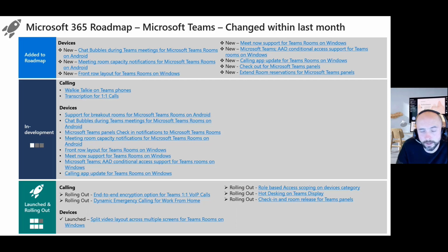If you have 2 or dual screens for Teams rooms on Windows, before you could have one for content and one for video, or the video gallery. Now you can split the video gallery across 2 screens if you're not sharing content, which can really optimize and make best use of dual screens. That's great to see for Teams rooms on Windows.